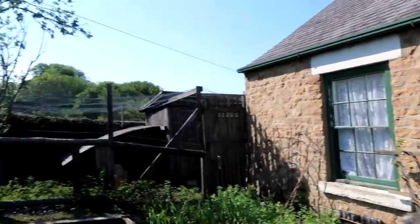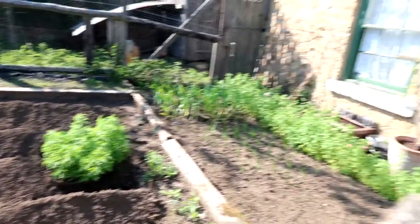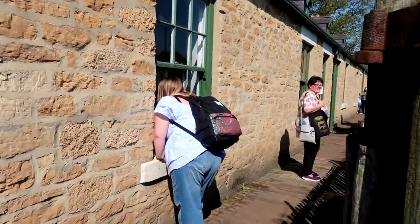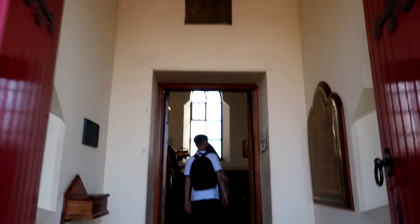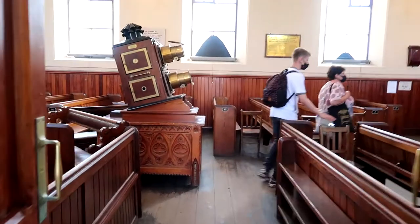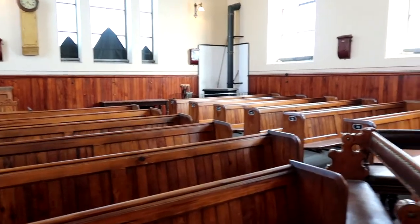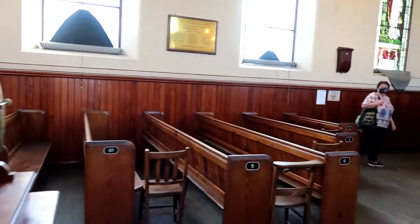Well, a little allotment here on this side. Got all sorts of veggies growing there. Grow the veg, Andrew, and use it here. Oh wow. The projector's massive, isn't it?